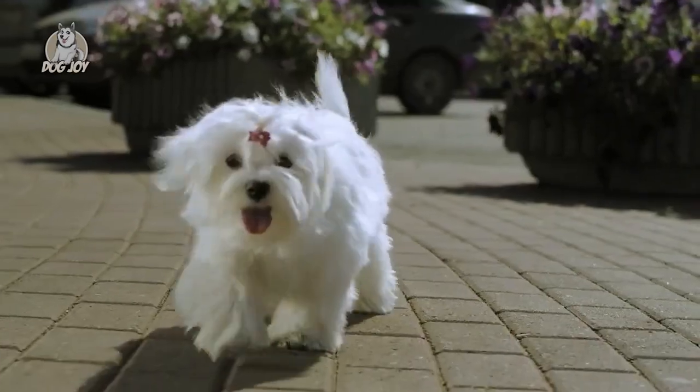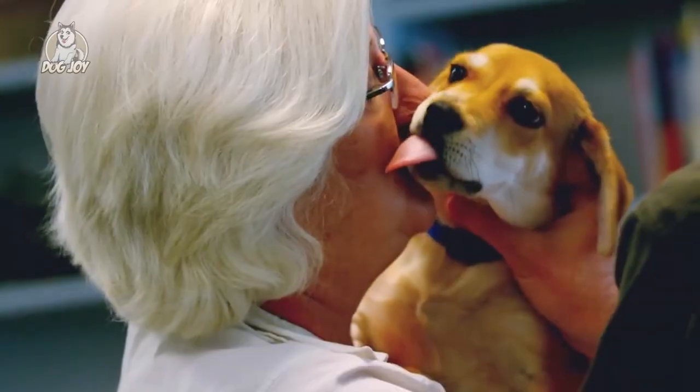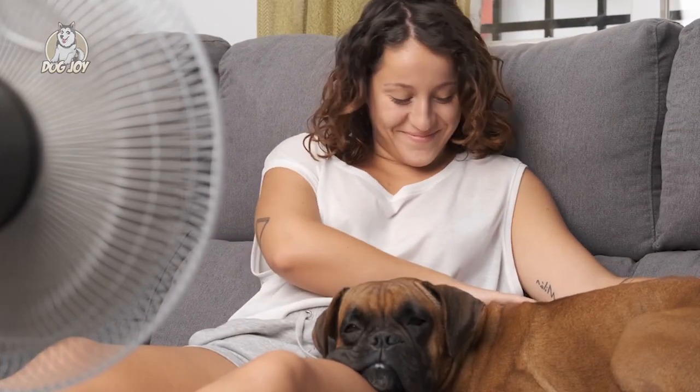Today we have compiled some essentials you cannot do without if you are a new dog owner. Stick with us to the end to find out the most important item to make life easy for you and your canine. Number 10. Portrait painting.